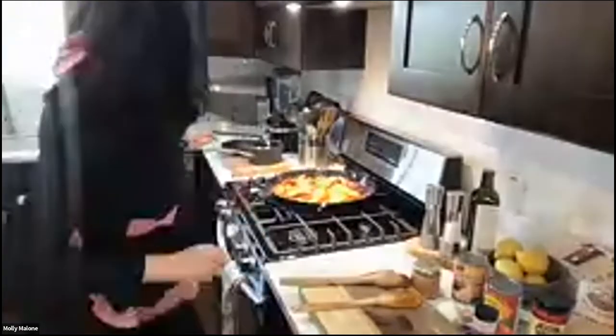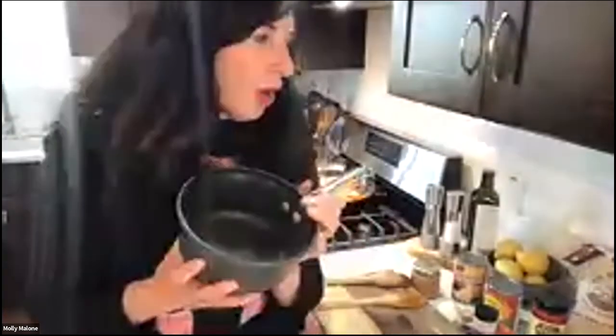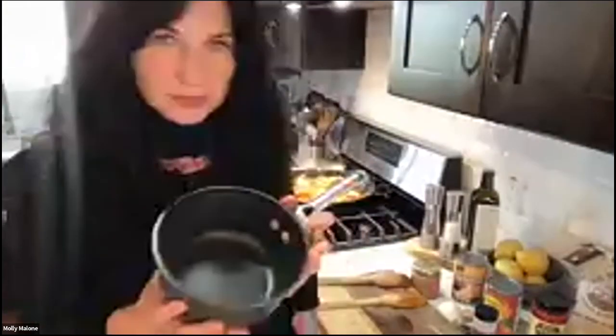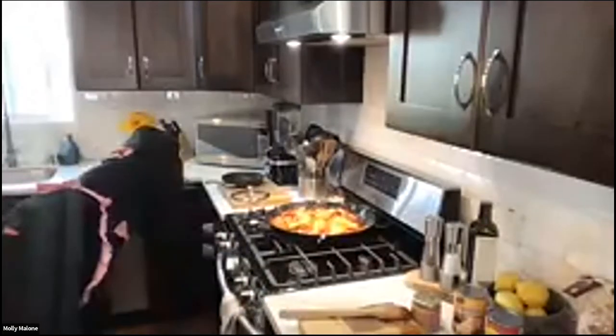So now, ahora, what can we do? What we can do is grab some of our broth, el caldo. ¿Sí? Basically it's 2 parts broth to 1 part rice for this recipe. So you are going to need something to measure with.